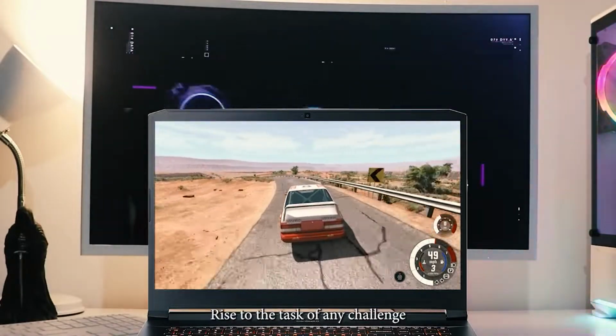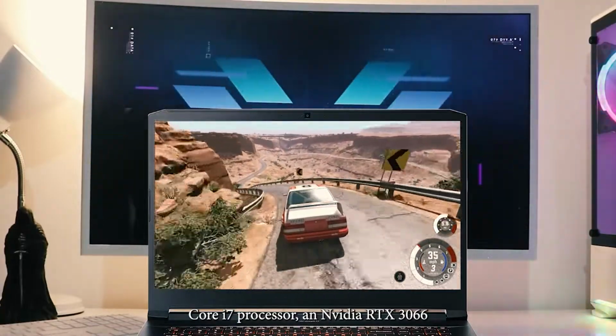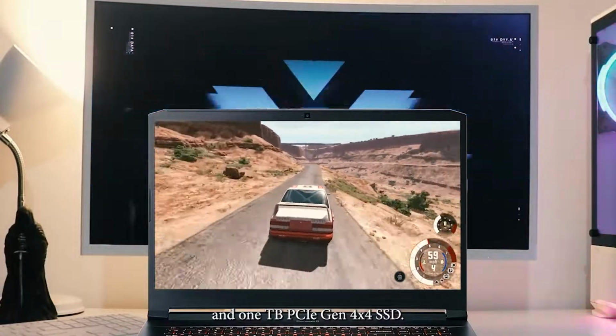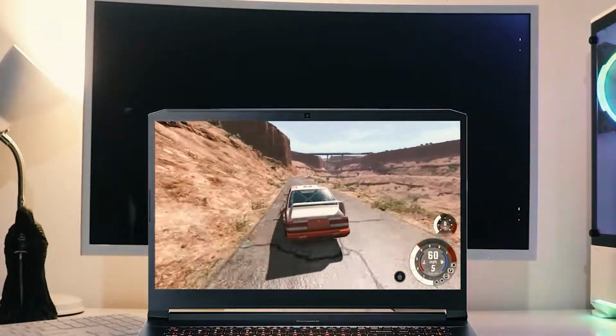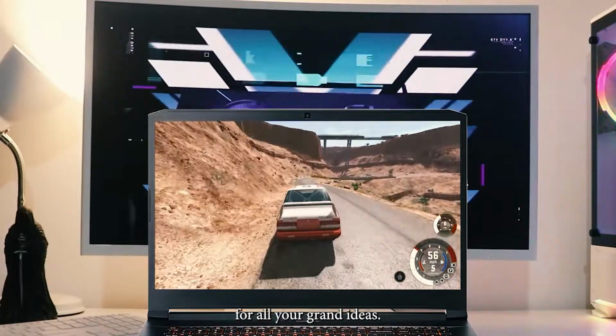Rise to the task of any challenge with an 11th Gen Intel Core i7 processor, an NVIDIA RTX 3060, 16 gigs of DDR4, and 1 TB PCIe Gen 4x4 SSD. Whether you're video editing or designing in 3D, you get the performance for all your grand ideas.